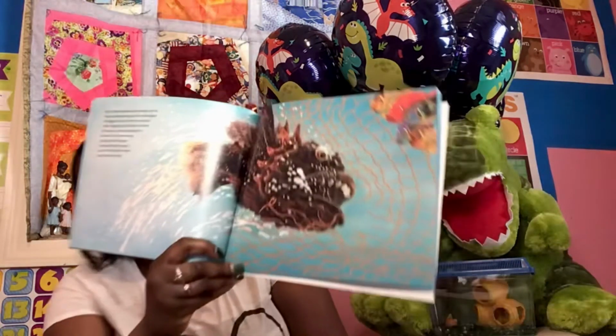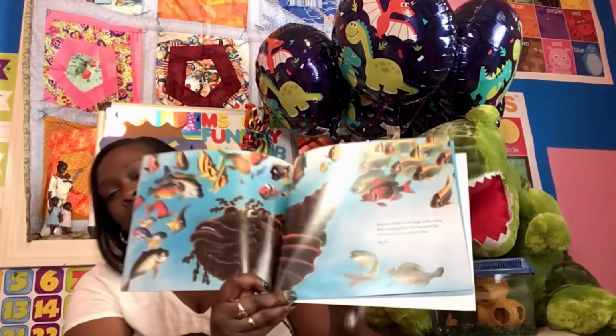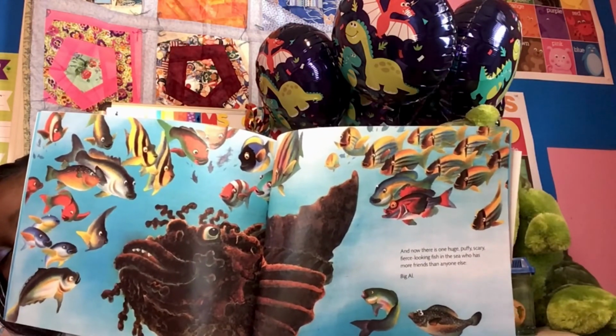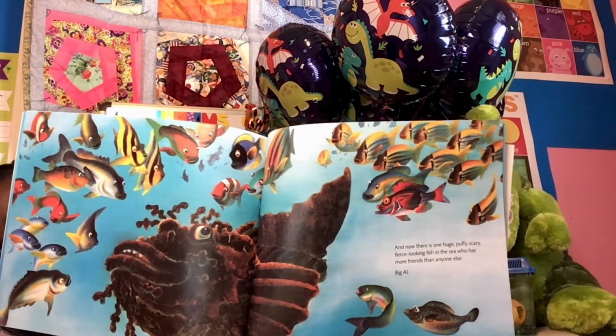Because what? He was able to bite through the net when all of the smaller fish were stuck. And he was able to let them go free because he was so friendly and he had a good heart. And guess what? Even his looks kept him from being taken away. He got thrown back in, and it all worked out because what? At the end, him being exactly who he was is how he got friends and was able to be happy.